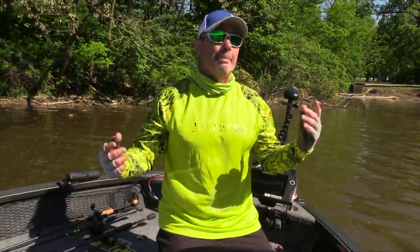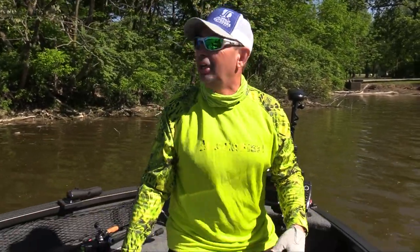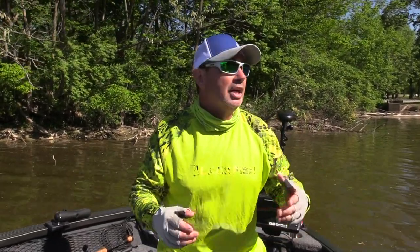We weren't sure what was going to happen today. I mean, this lake is usually about 4 foot higher, and I haven't been out here the whole year. They're working on a dam, that's why the water level's so low, but these fish want to get to the bank. You've got 68, 69, 70 degree water temperature. Some of them spawn, but some have not.